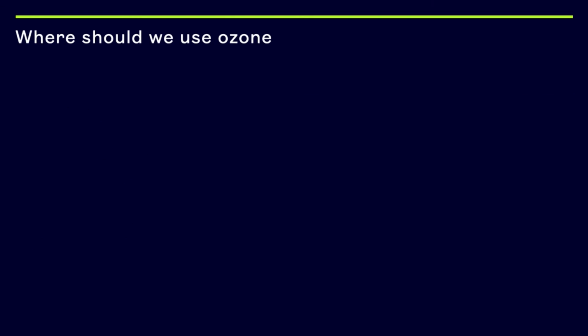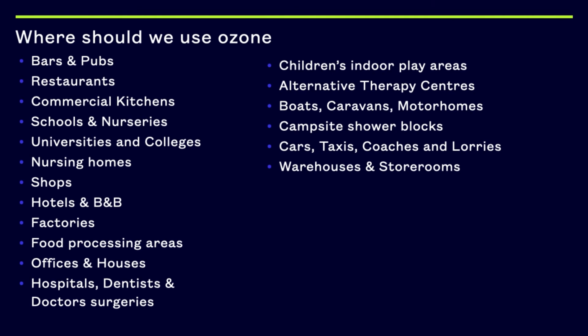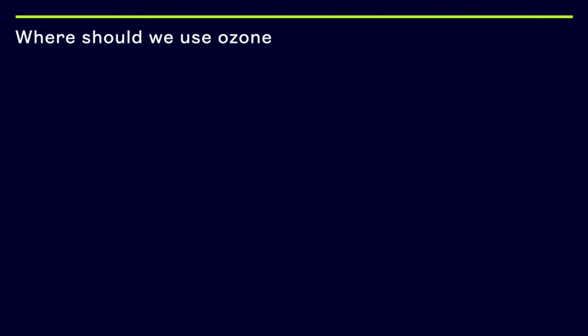So let's have a look at where it should be used. Well, in fact, it might be better to say, where is it better not being used? There are very few situations or applications where ozone won't be beneficial. Most indoor areas. Outdoor areas, not so good unless you're using water, ozonated water. But it's especially good in high traffic, bottleneck or funneled spaces.